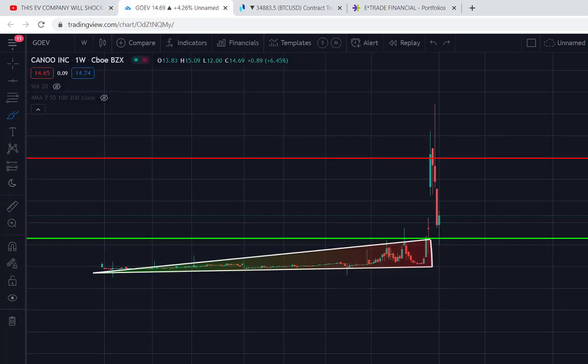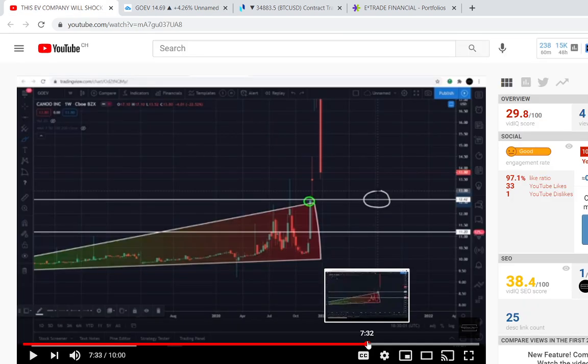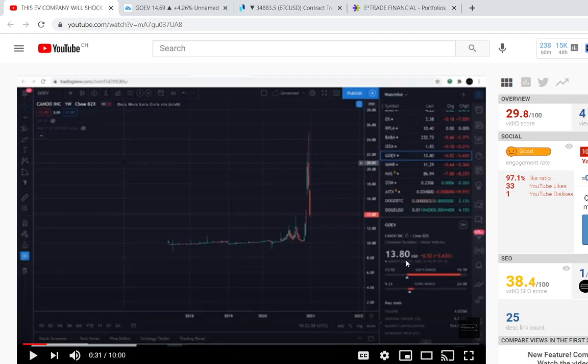And as you can see here on the screen, well, actually, let's go back to the video so you guys can see what the price was at the time of that video. It's not a huge call, but it was definitely one of our alternative levels. So it was about $13.80 and continuing the down pressure to the downside there.